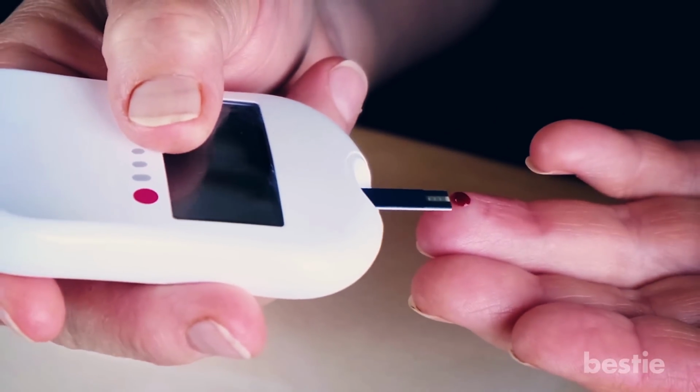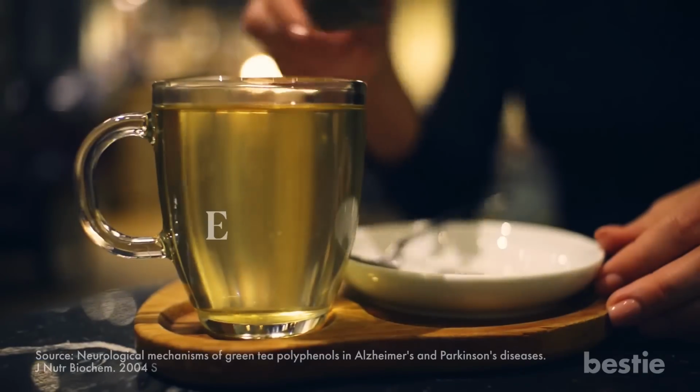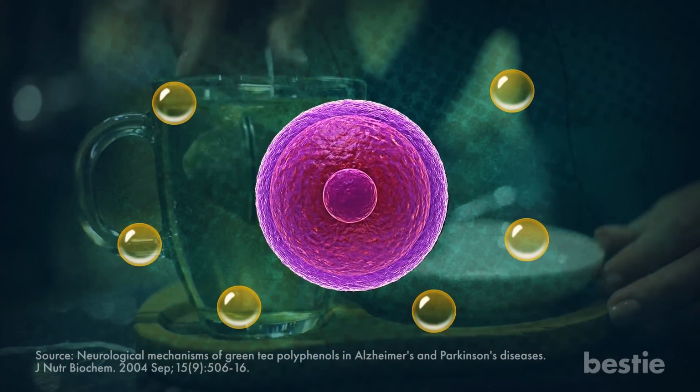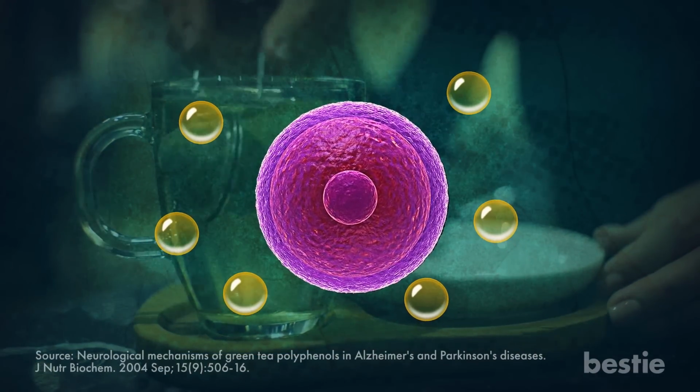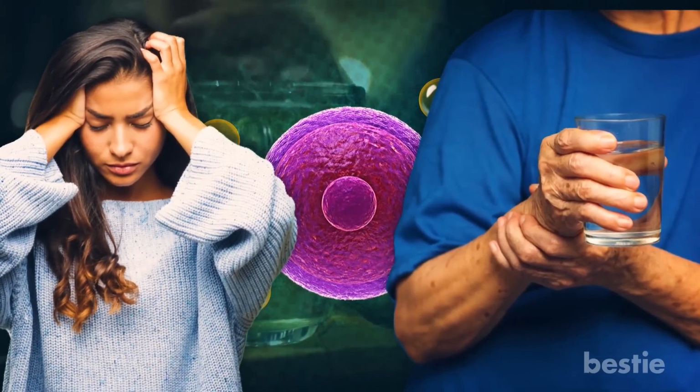Besides helping manage diabetes, green tea aids in improving brain function. Studies have shown that EGCG in green tea effectively counters the oxidative stress caused by free radicals and prevents the development of neurodegenerative diseases like Alzheimer's and Parkinson's.